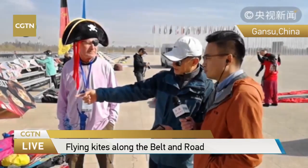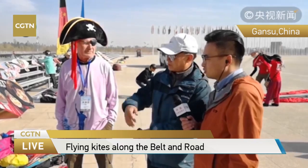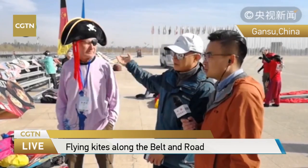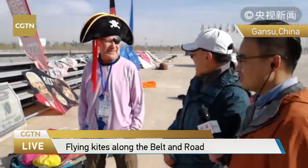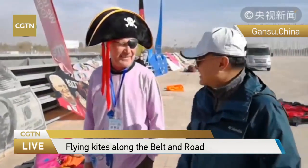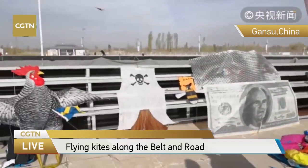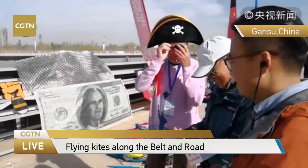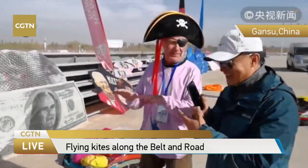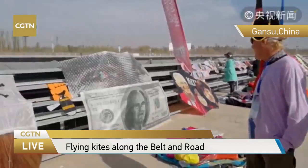And why is it flat? Because it's easy to carry and travel worldwide. If it's the three-dimensional one, it is harder to take it to other places. And this big hen is a chicken kite, also his kite.